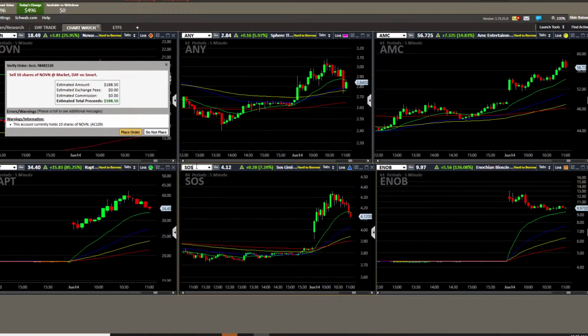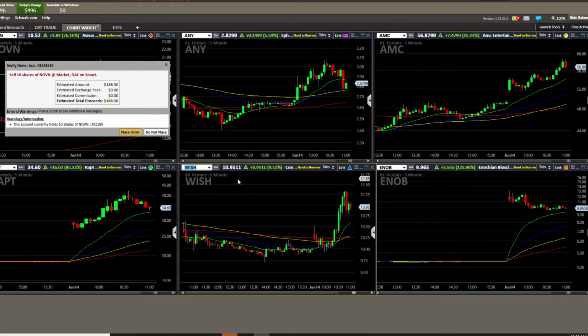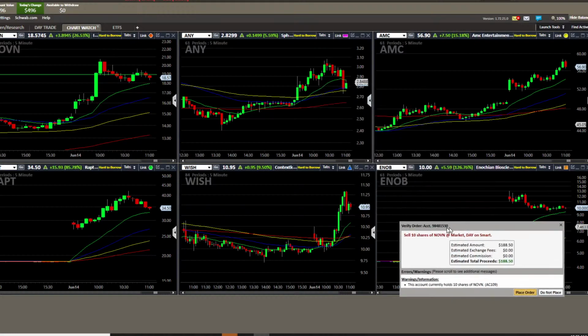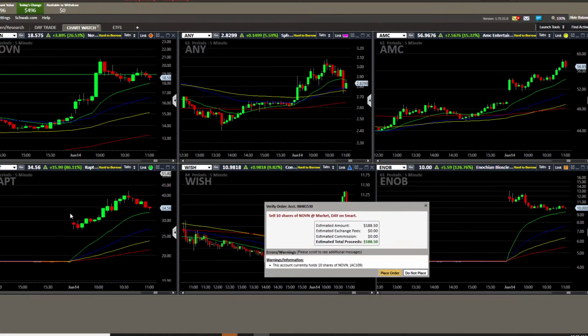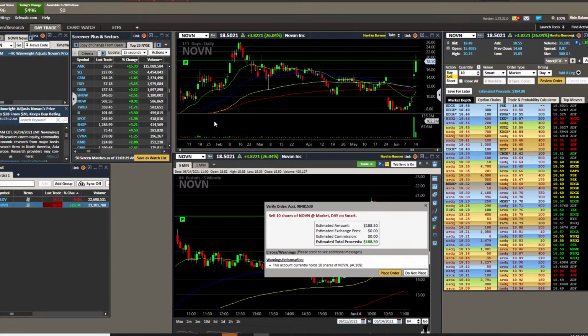Let's just take SOS off. It's not doing anything. Let's throw Wish on there. Yeah, Wish is looking pretty good. I like this setup. I'm not going to be trading off of this, but having 6 of these charts up of the different stocks instead of me switching through all the damn tabs is nice. I can look at each one separately and be like, okay, this one's doing that, that one's doing that, and look for the patterns and trades.